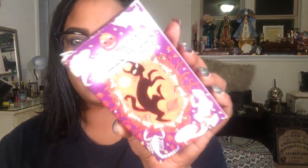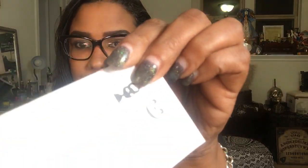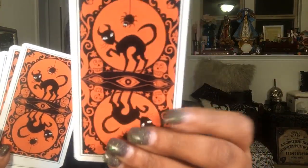Let's see which one that is. Yeah, here's a Halloween deck. This one's really fun. It doesn't come with a big book. It comes with a little booklet like that. And then, oh, I dropped the box. But the cards look like that.